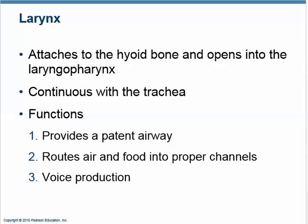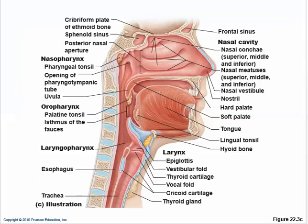The larynx is found right here. It's found at the point where the pharynx opens into the trachea and the esophagus. It's the place where the two come together.